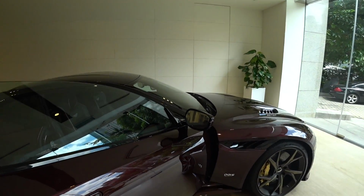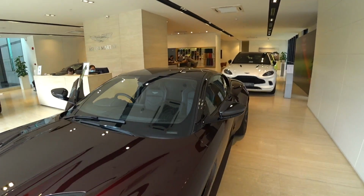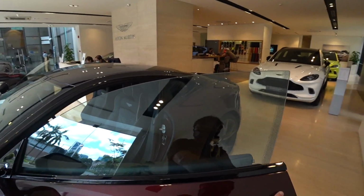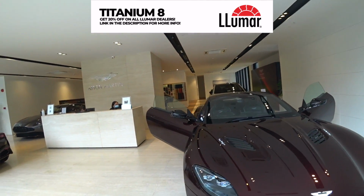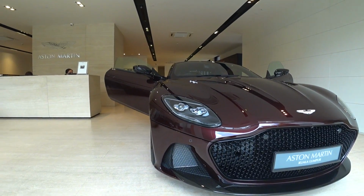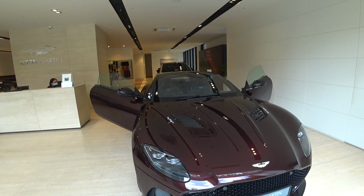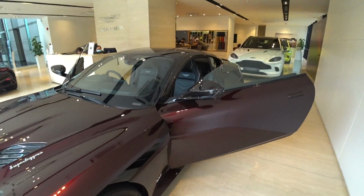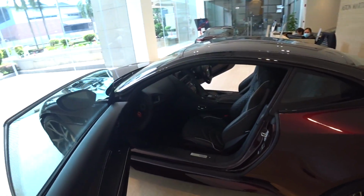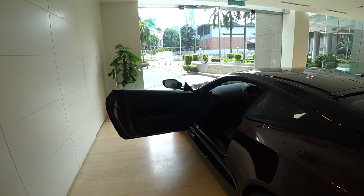Speaking of doors, of course those low slung supercars, some of them have gull wing doors, some of them have butterfly doors and all that. But for a GT car, where you need ease of ingress and egress, this is as good as it gets. The DBS Superleggera sits at the very top of Aston Martin's current lineup. This example here, before tax, is already 1.4 million. I'm going to go through the specs later on, but this is a great looking car, and you can imagine how comfortable it is in there. We'll go into it later on, but let's look at the exterior first, shall we?